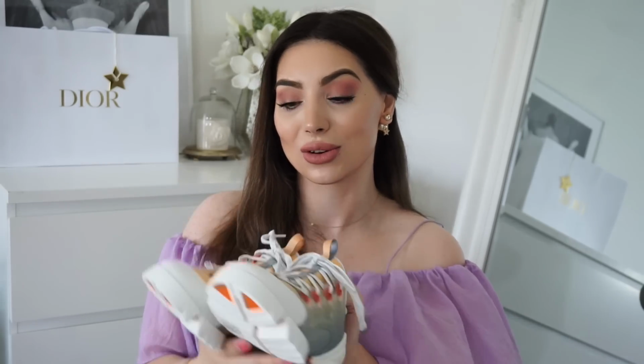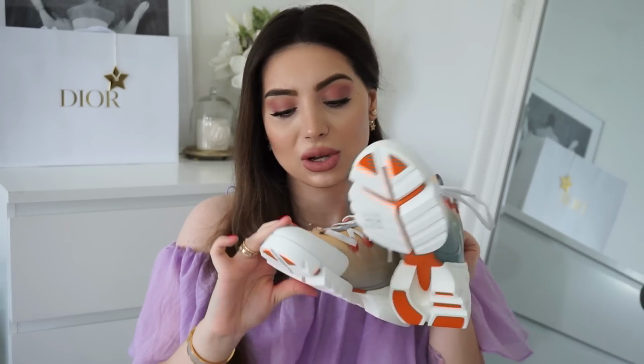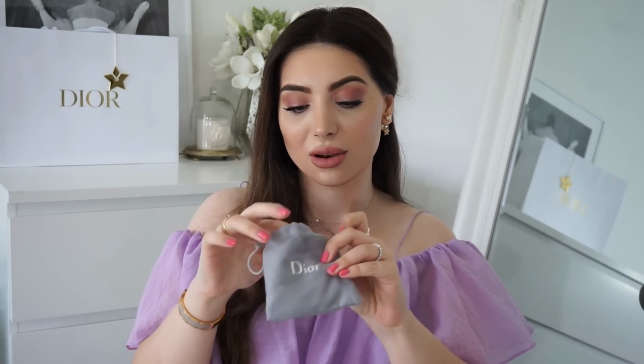So that's why, guys, I need your help. Should I keep these or return these? And they're very comfortable. They're so comfy, honestly. And oh, look at the sole, it's so beautiful. There is a little Dior writing on the laces, and I guess this is a spare pair of laces here in this pouch. Oh my god, these are so much fun.